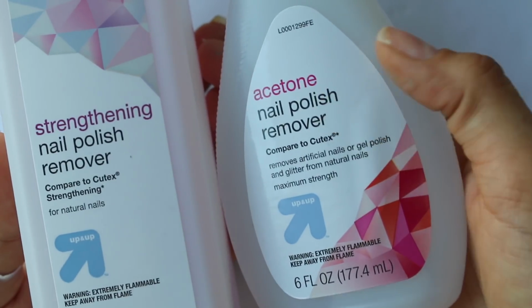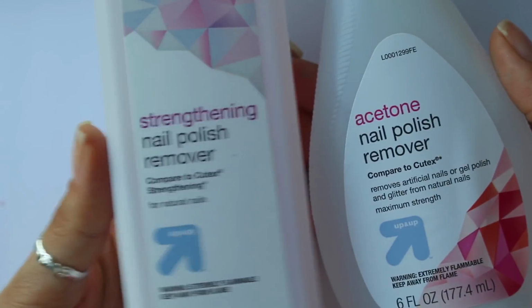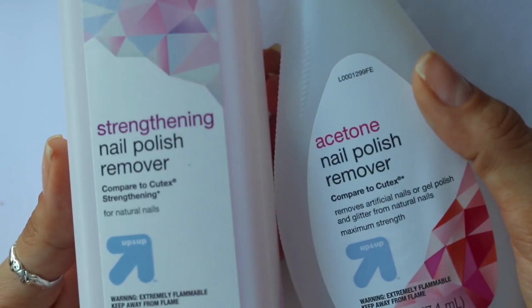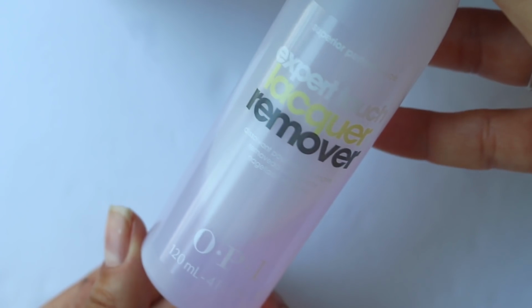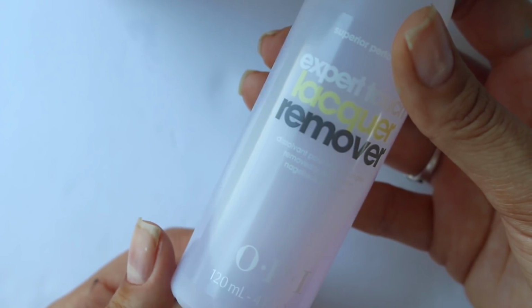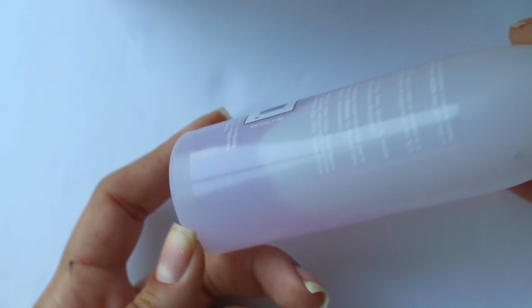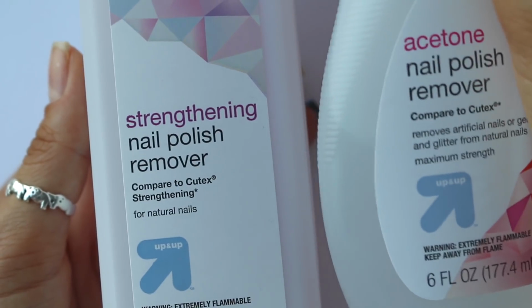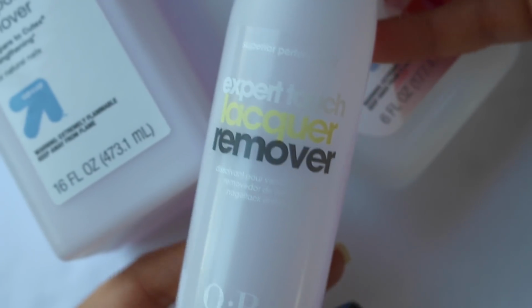The problem is that sometimes a pure acetone is too strong and too dehydrating, and sometimes the acetone based polish removers are just not strong enough. So a good hack for this is to just combine the two into one bottle, which is exactly what I've done here. This used to have the OPI polish remover in it, but I finished this bottle. So I just combined the acetone and the acetone based polish remover into one kind of not full strength, but not medium strength, kind of somewhere in between. So instead of having to decide between an acetone based remover and a pure acetone remover, you can just combine the two and put them in one bottle and use that.